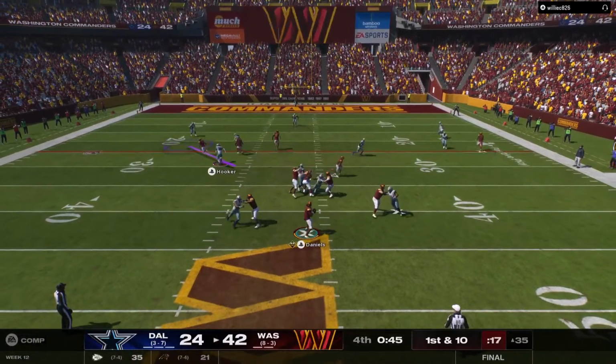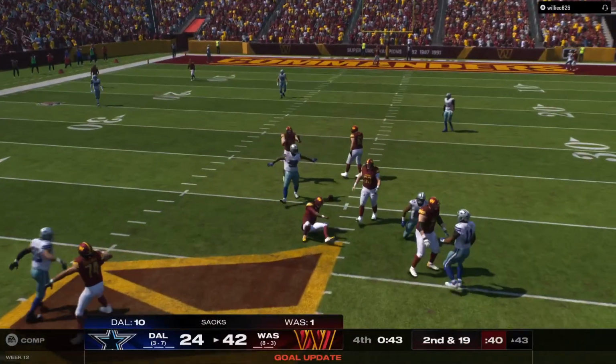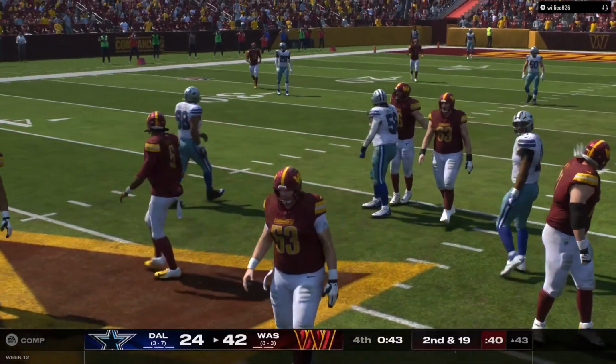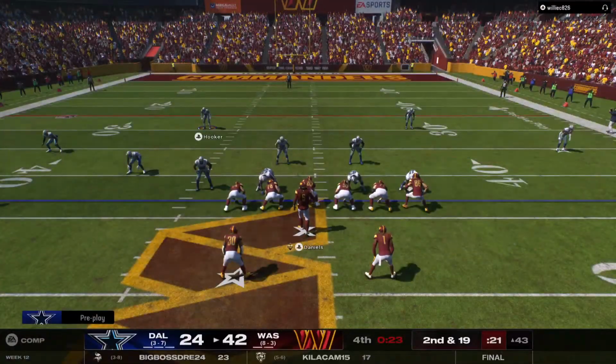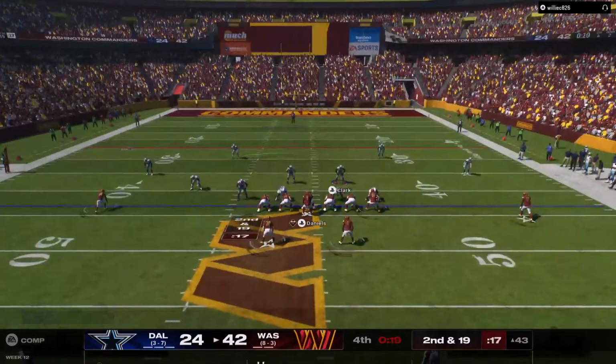From the shotgun, he'll look to throw. Pressure comes, and down he goes. Osa Odighizuwa coming right up the gut. Gets in there for a loss of 9. And they need to work to at least get some of this yardage back after the sack. 2nd and 19.